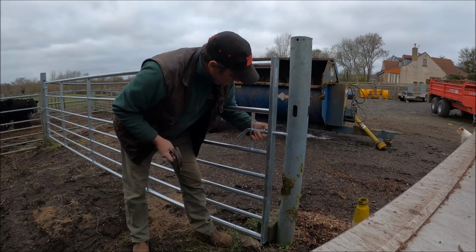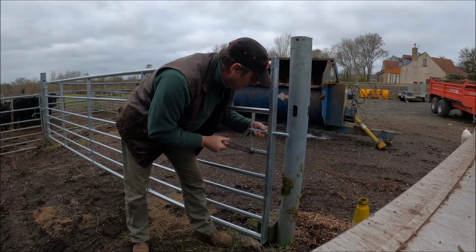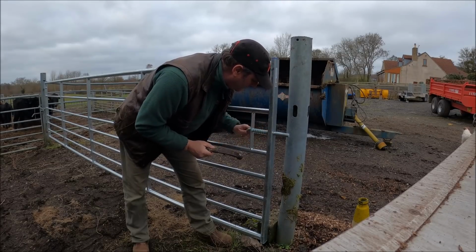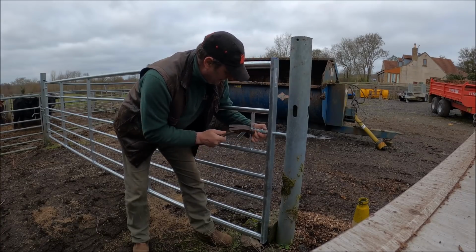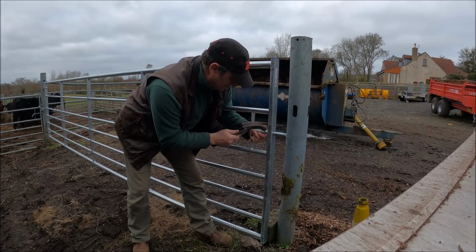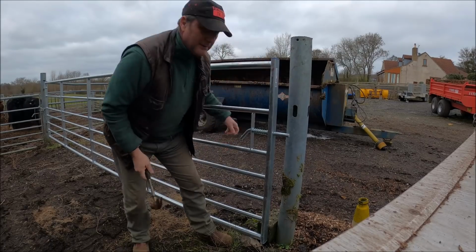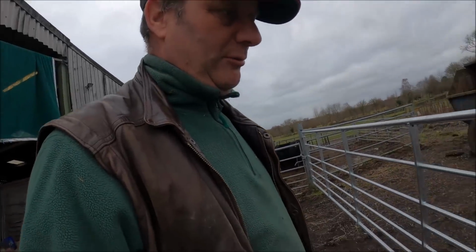You lot. The trick is not to pinch the washer. Through yet? Almost. One more there. Right. Okay. Not the quietest job in the world, but that is at least done.